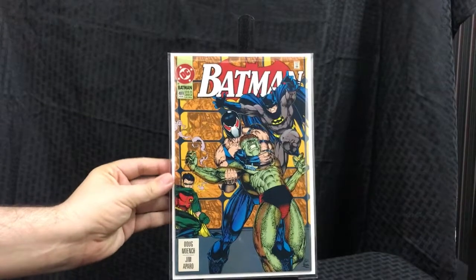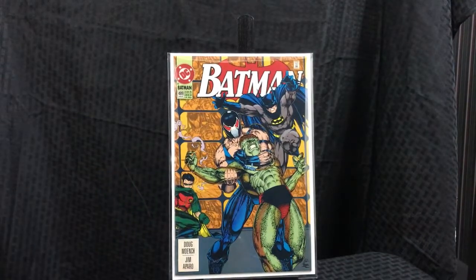Beautiful cover, though. All right, so the next vendor I went to, they have reasonable prices, not really good deals, but sometimes you can find stuff there. And it's kind of like buying it on eBay. And there was one book I picked up, Batman 489, an early Bane appearance. When I was a kid, this book sold out. I never got a copy of it. It got reprinted. This is the first print.